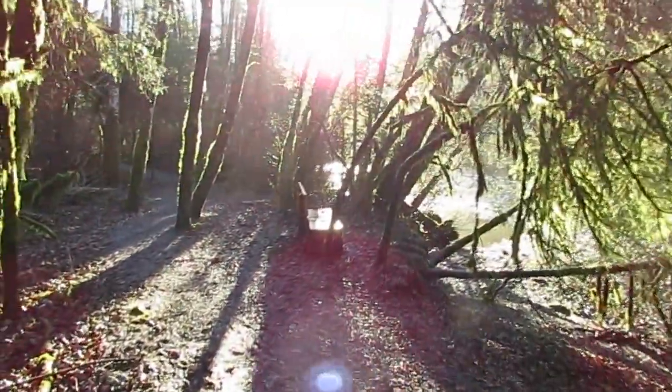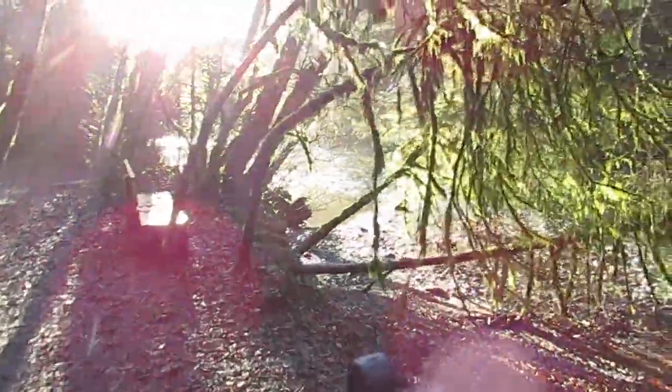Yeah, got a nice little bench to sit on here. The river's starting to drop after being high from the rain.